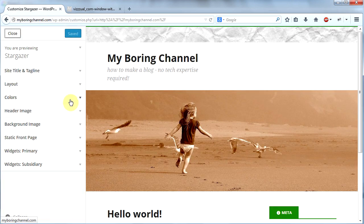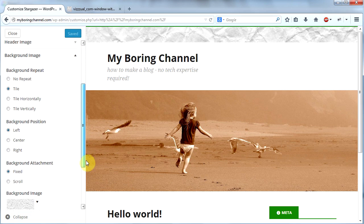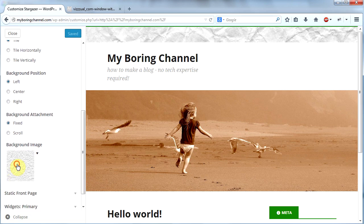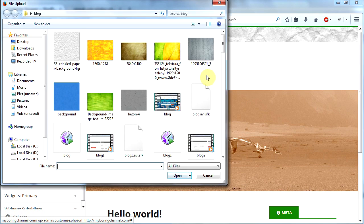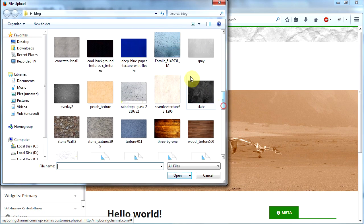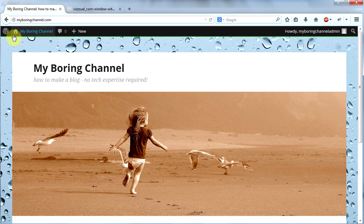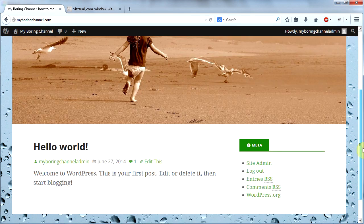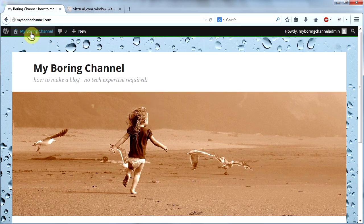How about the raindrops I downloaded? So we'll go to Background Image again, and then down here we'll click on Background Image, and scroll down a little more, click on Select a File again. And let's find that raindrops one that I downloaded. I think it's this one. There we go, that looks kind of cool. Let's click Save and Publish, and then close this to get a good look at it. It's kind of nice. I'm not sure that it matches this picture that well. Let's try a different picture.